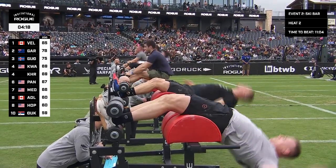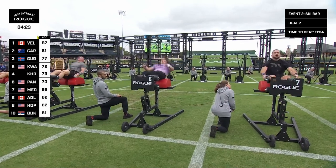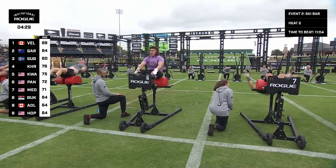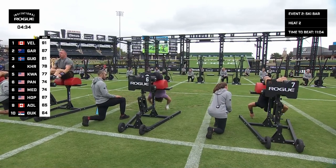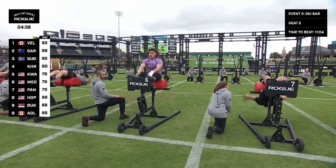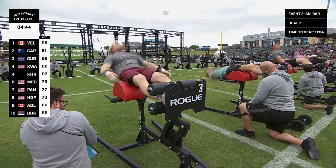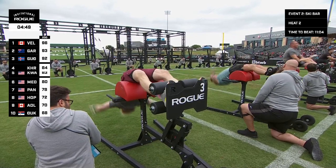Medeiros has a ridiculous cadence going on right now with the GHD sit-up. If you'll notice, by the time he's doing about three reps, Ricky's doing about two. And this is a great place for him to have an opportunity to make up some ground on those that were leading him into this particular movement. Justin Medeiros creeping up the standings here in this heat, now in sixth place, trying to reel in Sam Quant. Pat Vellner continues to lead through 96 of the 200 total repetitions here and counting.